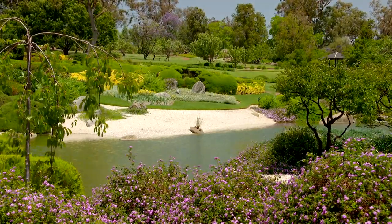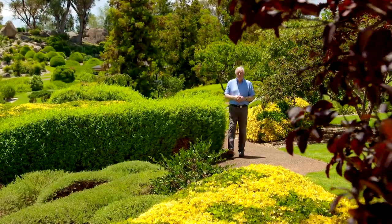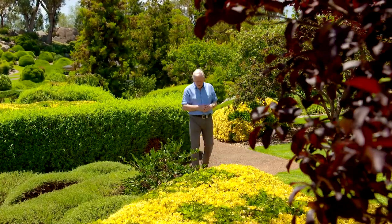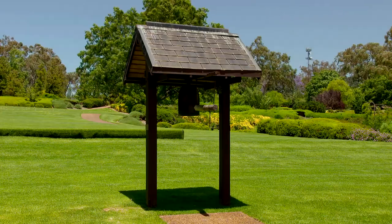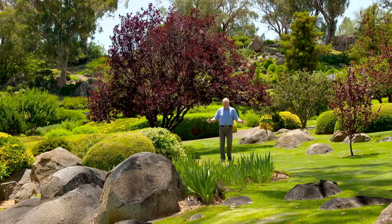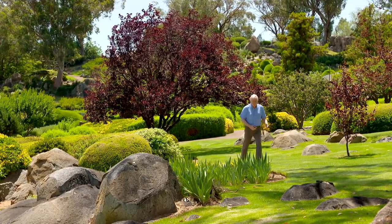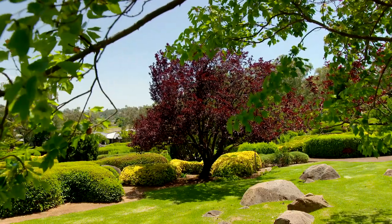The garden was actually built as a memorial to the Japanese prisoners of war who died during the Cowra breakout in 1944. The plant palette in the entire garden is a very clever selection of both native and exotic, and they work really well together.